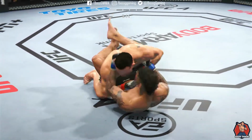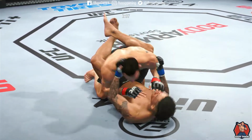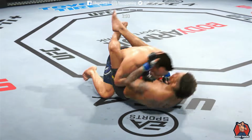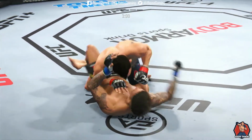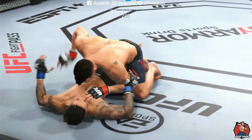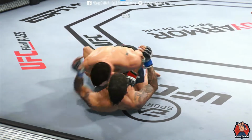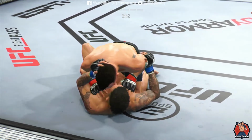The ground and pound has been there all night. Oh, man. This ground and pound is good. Probably my favorite striking realm in MMA, and he's as good as it gets. The problem is his opponent is not controlling his posture. He's allowing his opponent to get up, and when he does, he creates distance and space to land these beautiful ground and pound combinations.